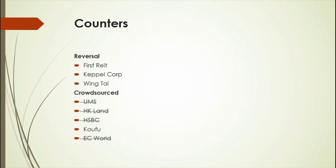Okay, to summarize, I shared about three counters that I saw during my weekly scan. Three of them are actually reversal plays, so allocate less risk to them because they are less likely to happen. And for the five counters that were crowdsourced, of these five ideas, I think only one of them is something that I might trade. So that's all for the counters.